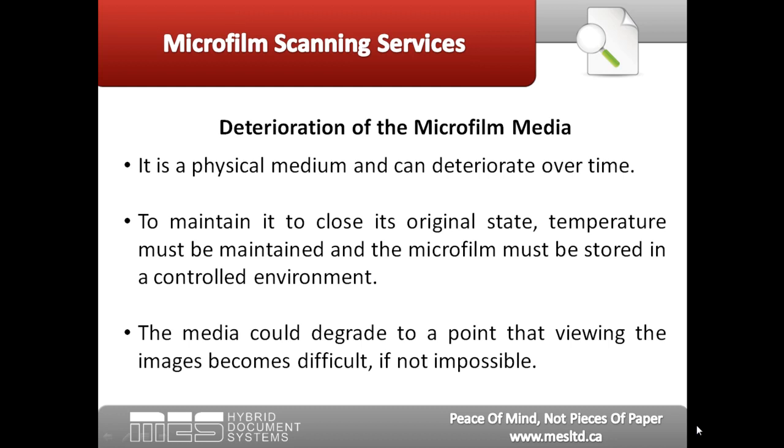Even if you're lucky enough to not lose all your data on deteriorated microfilm, the media could degrade to a point that viewing the images becomes difficult, if not impossible. It's not uncommon for microfilm not properly maintained to become illegible.